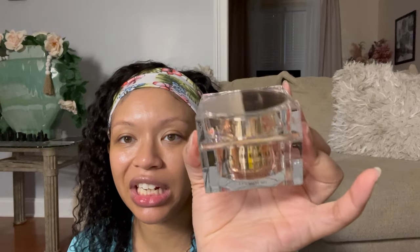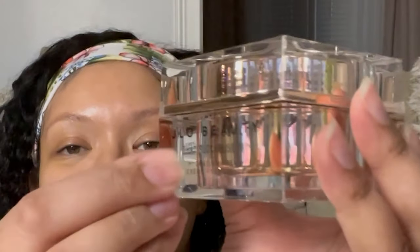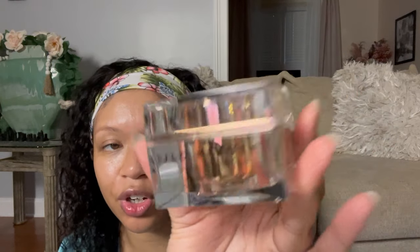This packaging is very clunky. It's very big, unnecessarily big, because this is only like 1.7 fluid ounces. Like, you don't need all this. This extra chunk right here, I don't know. It's very pretty to look at. Don't get me wrong. I think this is so beautiful, but necessary? No, it's not necessary. Comes with a nice little safety seal.